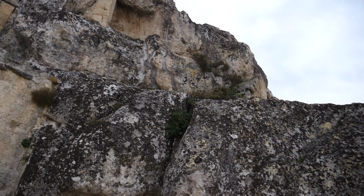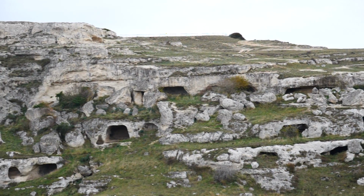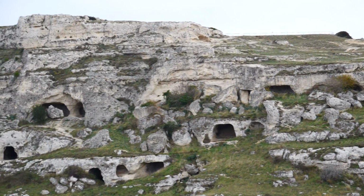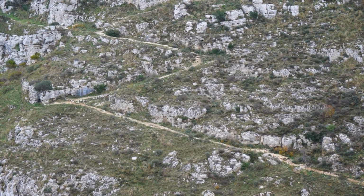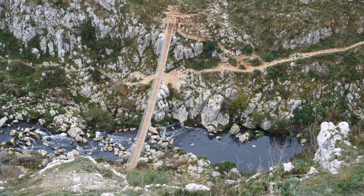Okay, so it would appear that this church carved into the rock that we're standing behind is called Chiesa di Santa Maria di Idris. And if you look just across the ravine, there's a whole bunch of little caves carved into the stone. So again, amazing. And there's a trail there, and I've noticed a little bridge over the river. So it looks like it is possible to visit. So maybe we'll try on a warmer day. Yes, we will attempt it. And it is windy right now. It sure is. You can tell.